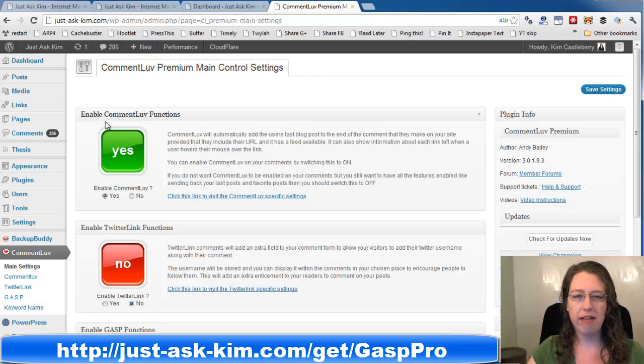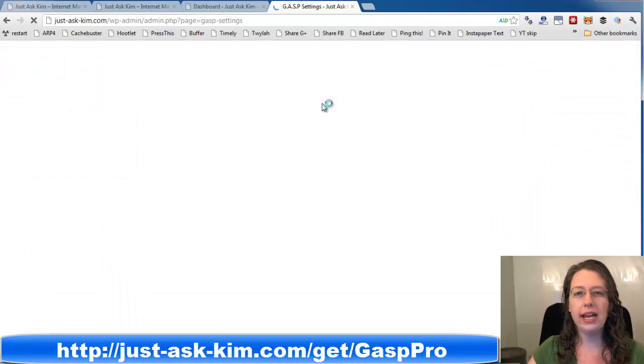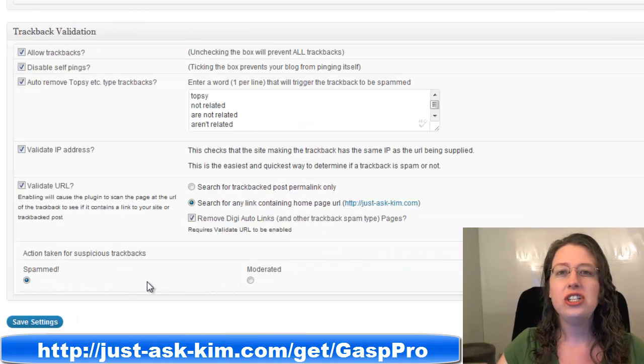We're in the Comment Love Premium dashboard, and we're going to come down and we have Enable GASP Functions, and we're going to click Yes, and we're there. So I'm going to click over into GASP Settings. And in GASP Settings, what you're going to see is that we have a wide host of ways to let us really control not only how aggressive we are with fighting spam, but the end user experience. Because believe it or not, it is possible to be too aggressive at fighting spam and make the end user experience something that your users aren't going to want. Click Save Changes and you are set.